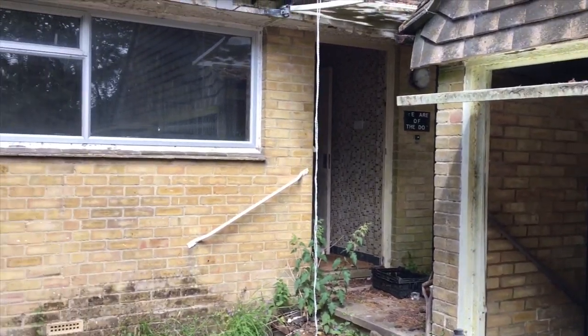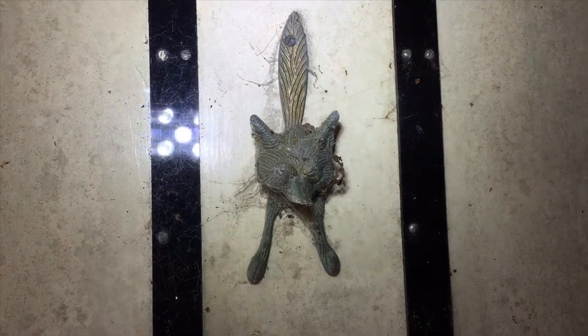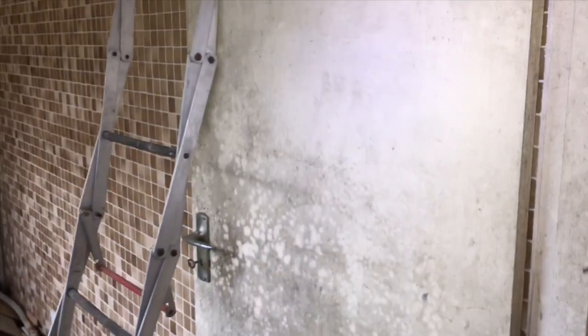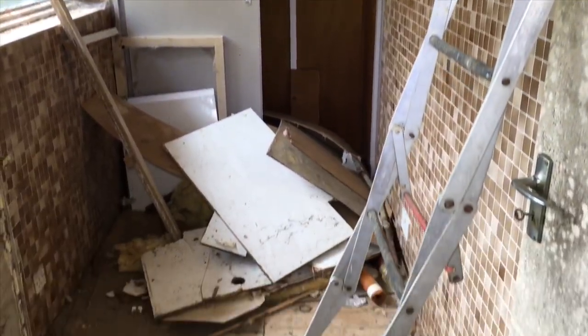That's the main doorway to the house. So I think it might be worth just getting in. There's the front door. Right. Oh, got our first room. So I think this was probably like a utility room.